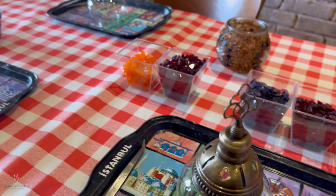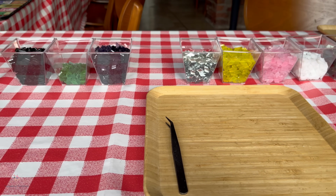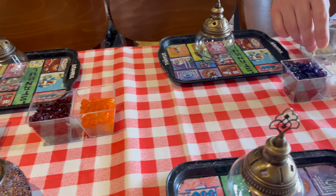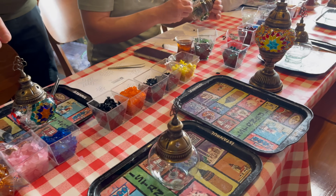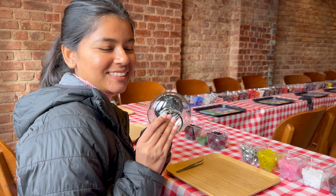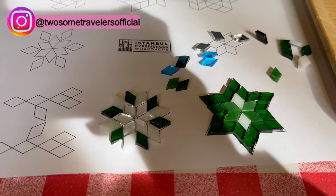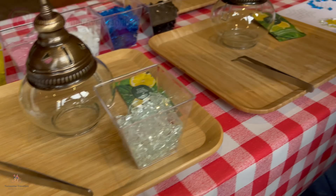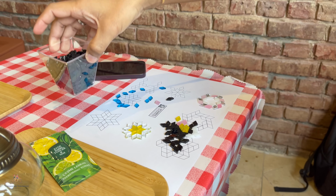As soon as we entered, we found everything was already arranged on the table for each one of us. Multiple colored glasses, lamps, wet wipes, tweezers, etc. Whatever was required to make the lamp. We did not have to worry about anything at all. We thought of making these two designs. And this is Rohit's. Still not decided. Oh, it's nice.